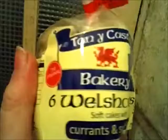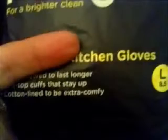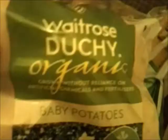I've got some of these Welsh cakes, as they looked rather nice, I thought. Waitrose Farmhouse Medium Bread. You don't want to see the mundane stuff, I know. And some marigolds. Love these. I've got some baby potatoes. Some more of this nice cereal, the raspberry and coconut.